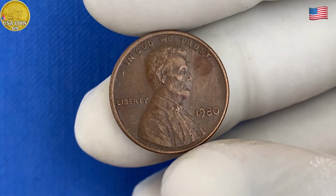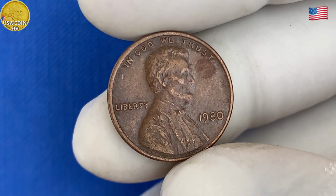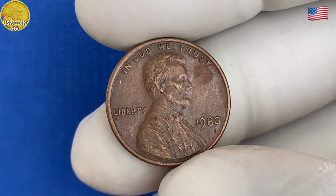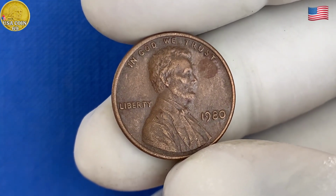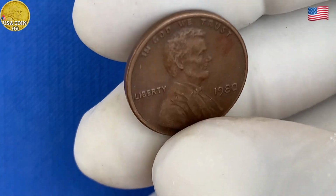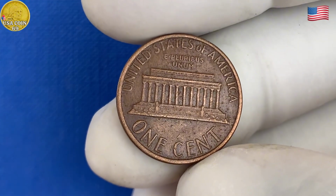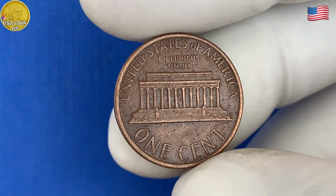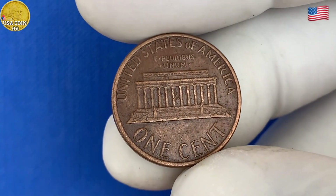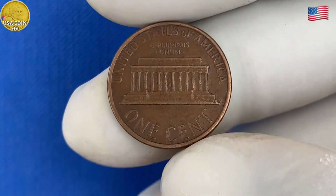If you come across a 1980 penny that shows signs of doubling, it might be worth getting it appraised or even sending it to a professional grader for further evaluation. Now, you might be asking yourself, how do I know if my 1980 penny is one of these valuable double die coins? The key is to look closely at the details. Use a magnifying glass or a jeweler's loupe to examine the date and lettering on the coin.